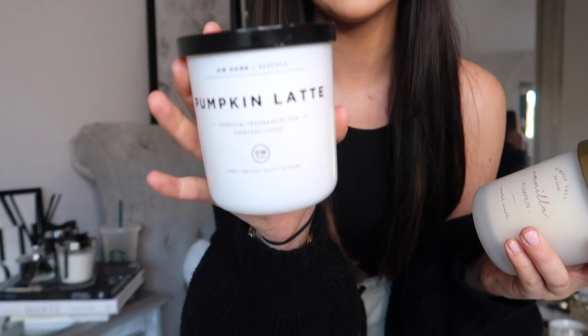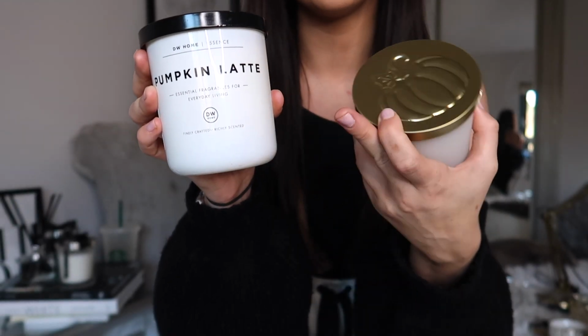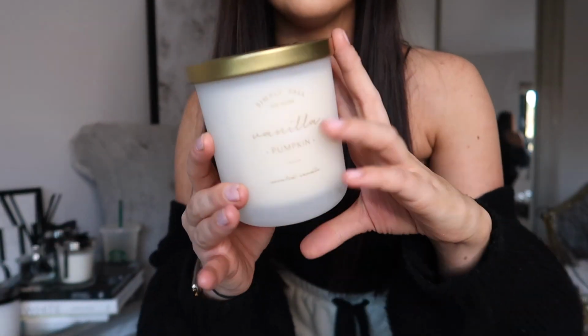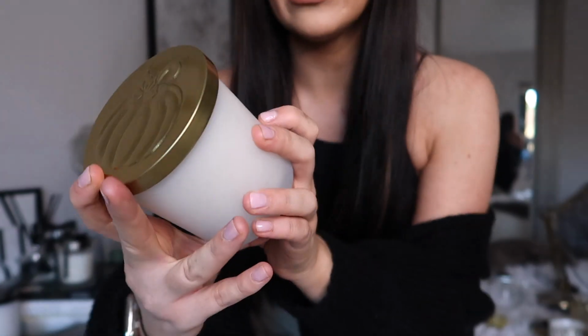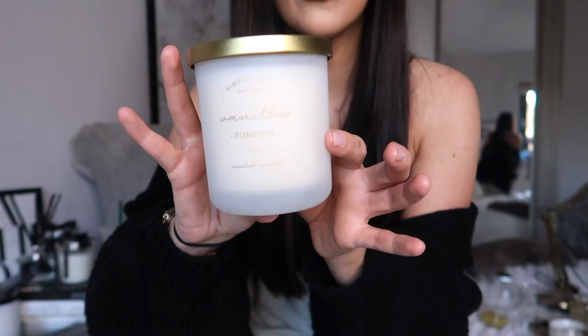I then picked up 2 of the pumpkin autumn edition candles. Again, these are both DW Home. The first one I picked up was Pumpkin Latte, which I just absolutely love. I love the packaging of this, the white and the black. It looks really sleek. And then I also got this one, which I thought would go so nicely in my office with it being gold. This is the Vanilla Pumpkin, and it just has a little pumpkin on top as well.